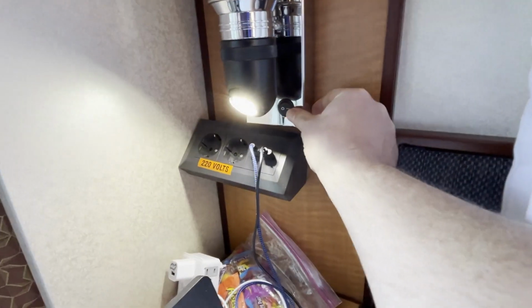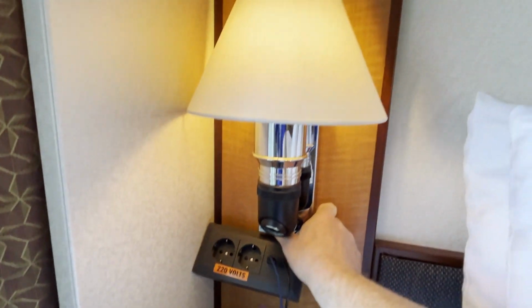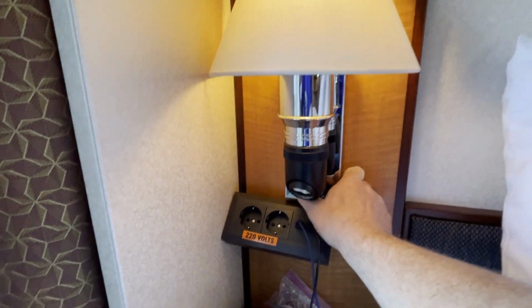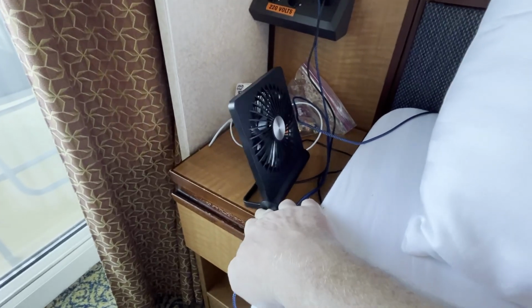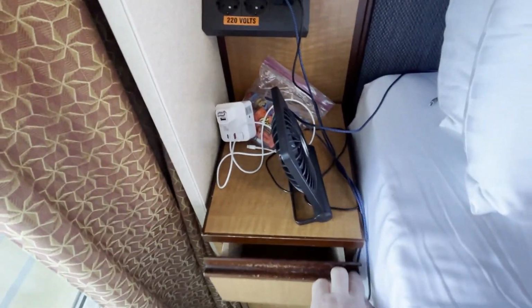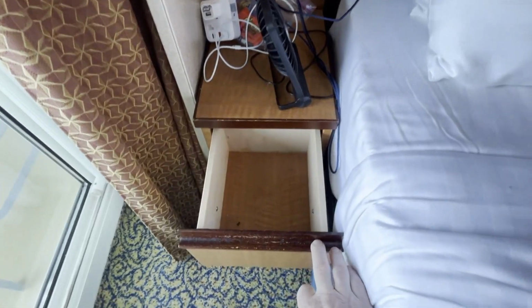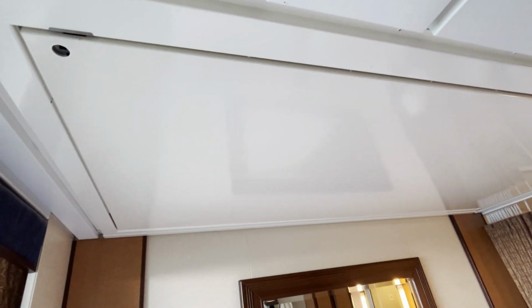Same deal as the other side. You have your reading light. And this side, the light does come on when you turn it on. So we were able to use my USB fan, which works perfect since RC doesn't allow extension cords anymore. Got a drawer. Then you've got a shelf underneath. This room also has where you can pull down the bunk bed, the upper bed.